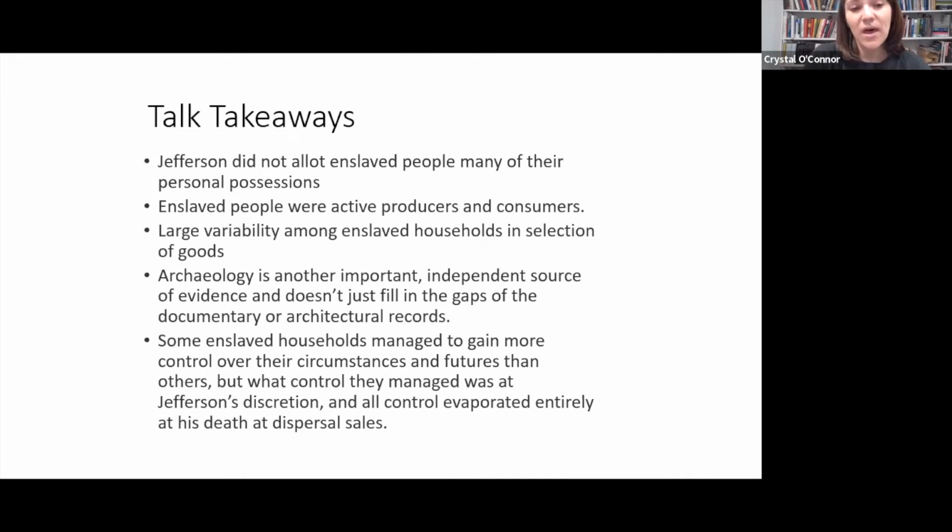Something important to remember is that archaeology is another really important independent source of evidence, and it doesn't just fill in the gaps of the documentary or the architectural records. So we have really important research questions that we can ask based on the artifact assemblages that we can then triangulate and look at the documentary record and the architectural record to use in conjunction. And then finally, some enslaved households managed to gain more control over their circumstances than others. But again, remember, this is all within the confines of slavery. So whatever control they managed was at their enslaver's discretion, and all control evaporated, at least here at Monticello, at his death in 1826, when enslaved people were sold off of the property to make up for his debts.